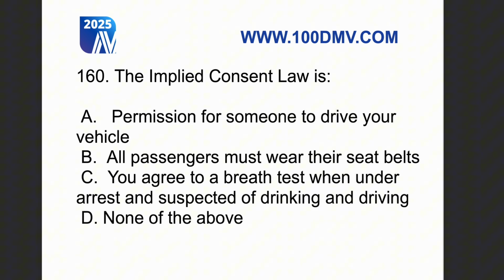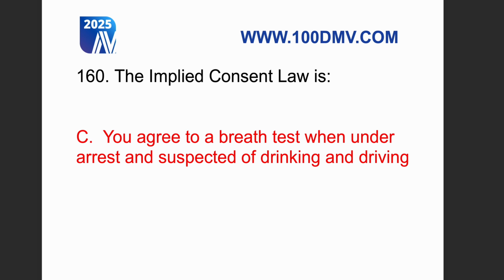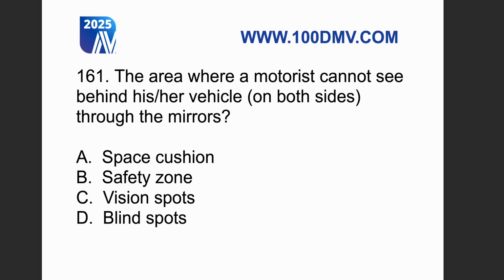160. The implied consent law is: A. Permission for someone to drive your vehicle. B. All passengers must wear their seat belts. C. You agree to a breath test when under arrest and suspected of drinking and driving. D. None of the above. Correct answer: C. You agree to a breath test when under arrest and suspected of drinking and driving.